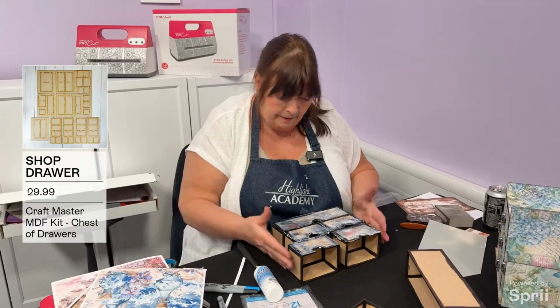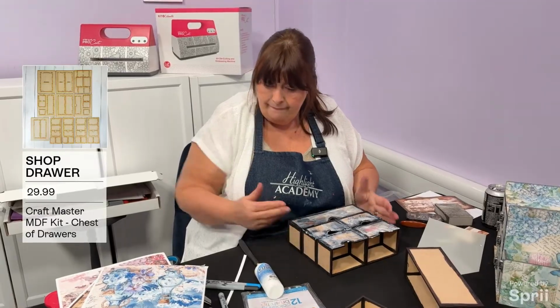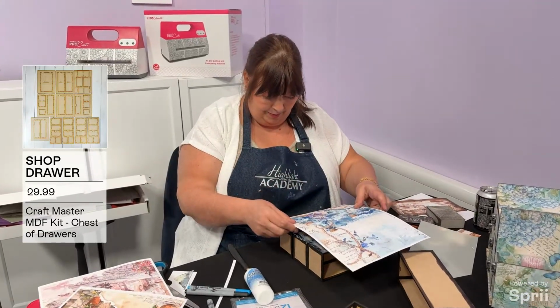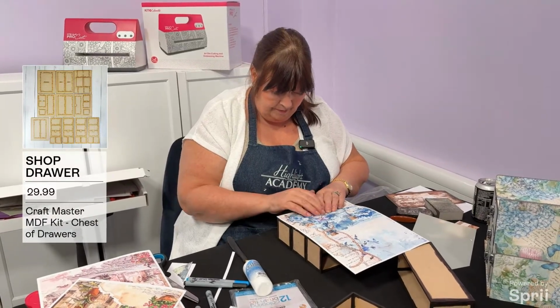This means you could put your entire image on the cutting mat and cut it so the partitions between the drawers are all going to match up. That's exactly what we're going to do. So we're going to line it on at the bottom, okay?